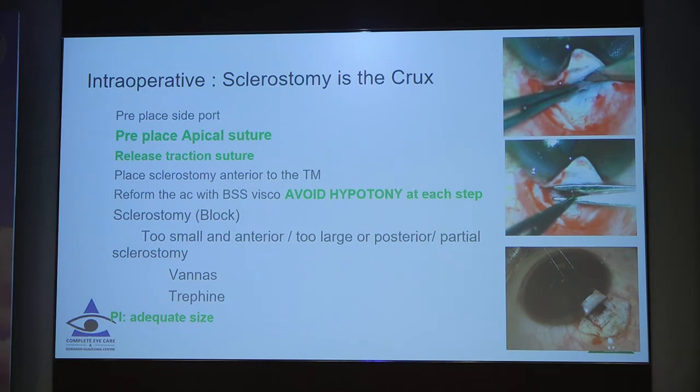And again, you can hold and have a better view of the area where you are going to make the sclerostomy. Pre-place a side port, because a side port helps you to titrate the wound. It helps you to maintain the anterior chamber and maintain the intraocular pressure as well. You have to avoid either too small or too anterior or too posterior a sclerostomy, and you have to be just anterior to the trabecular meshwork.